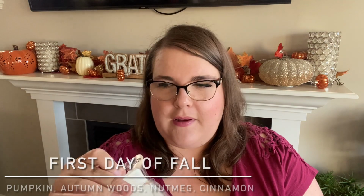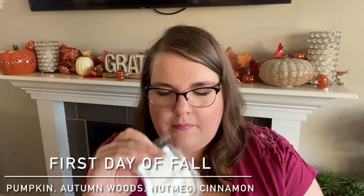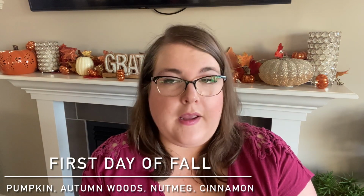Then I did my fall decorating, not my Halloween. Halloween's not quite yet, fall. Did my fall decorating on Saturday, so of course I had to bring out first day of fall. And this one is in the catalog. And it is, like, what is this? I would say leaves, like crunchy dried leaves. Maybe apple. There's pumpkins on the label. I don't know that I get pumpkin so much.